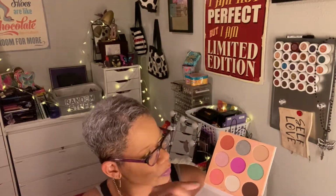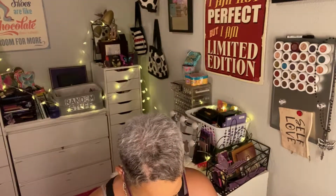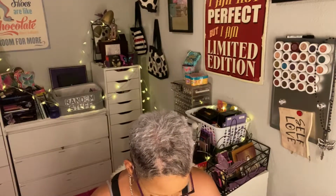I think this is a great summer palette. I wish this wasn't as deep, and I wish this was a little bit brighter. That's my only criticism. But I love this palette. It's a great palette. Okay, we're more than halfway through, I think. All right.